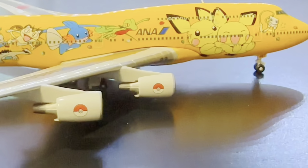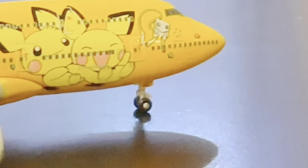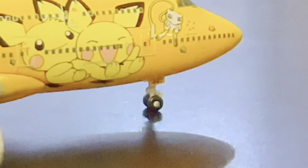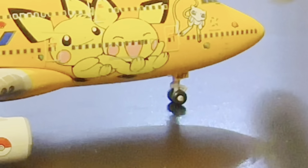And then moving across, we have the ANA logo in between the Pokemon. And then not too much detail aside from the Star Alliance and some more Pokeballs and such that are all over the aircraft. We also have in the front the landing gear, so it's decent detail. The camera doesn't want to focus, but it's basically just a reg number that can be visible and somewhat easily read if you zoom in or look at it closely.